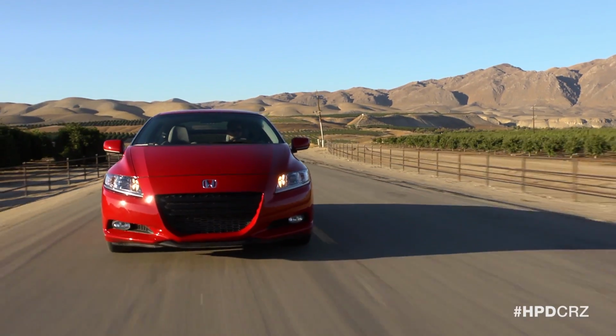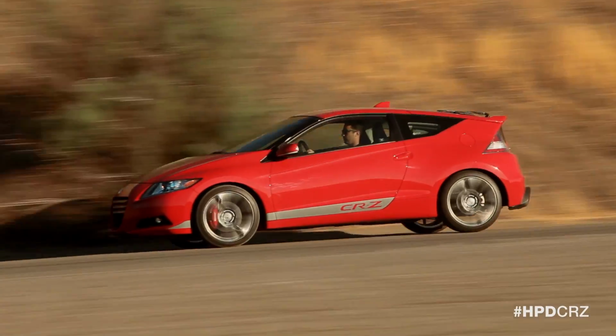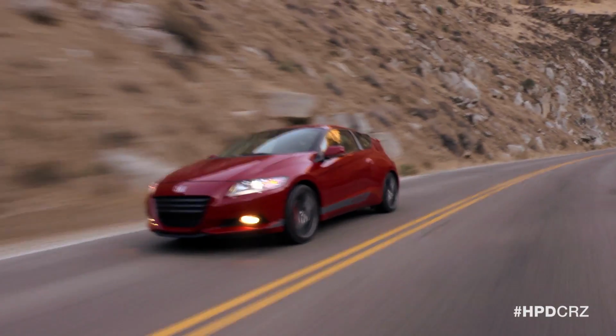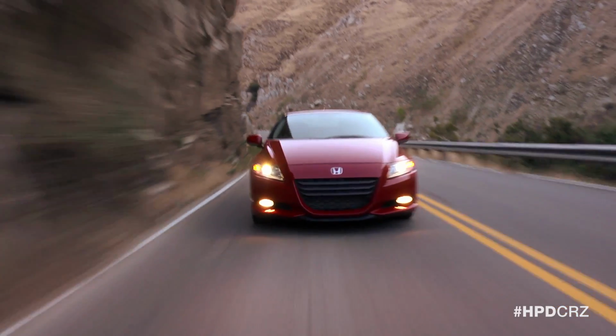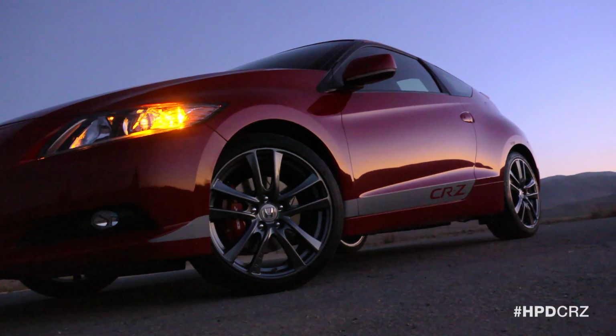A car like this, HPD CR-Z, is something that's rewarding for me to drive every day on the street. It offers more performance, it offers a little bit more edge, it's more engaging, and for somebody who loves to race, it's consistent with my taste.